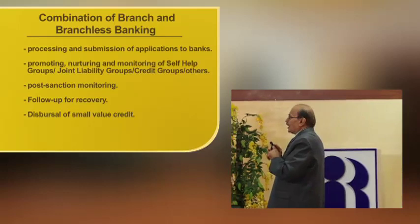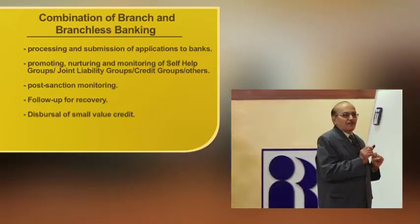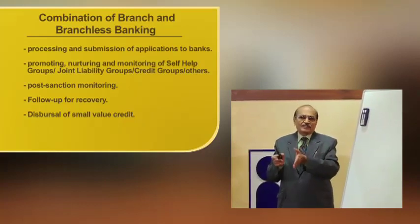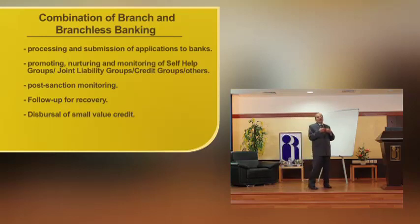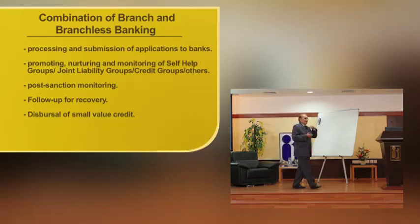The BC can also be utilized for post-sanction monitoring. It's very difficult for a particular branch to monitor various accounts spread over different villages. The number of staff available in a village branch is very limited, as a result of which monitoring of accounts, particularly whether the money has been utilized for the purpose for which it has been given, upon harvest, whether the money is being recovered or not, why it is not being deposited in the bank, all these things require monitoring of an account. See, the monitoring can definitely be entrusted to a business correspondent, and definitely the load on the banker will come down.